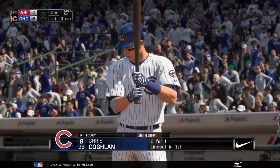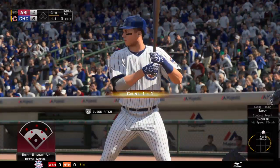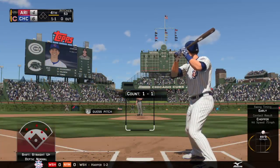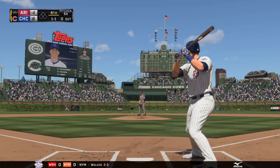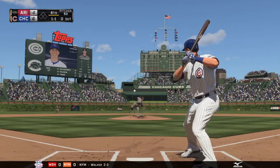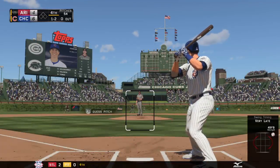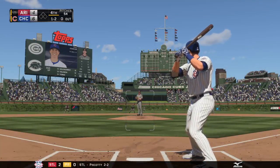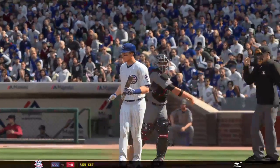Chris Coghlan is set to lead us off in the home half of the 4th inning. Even at a ball and a strike. Here's the pitch. Well, they'll run this one in on him, and he can't connect, so he finds himself down 1-2 now. That got in his kitchen big time right there. And a changeup swung on and missed for the first out.